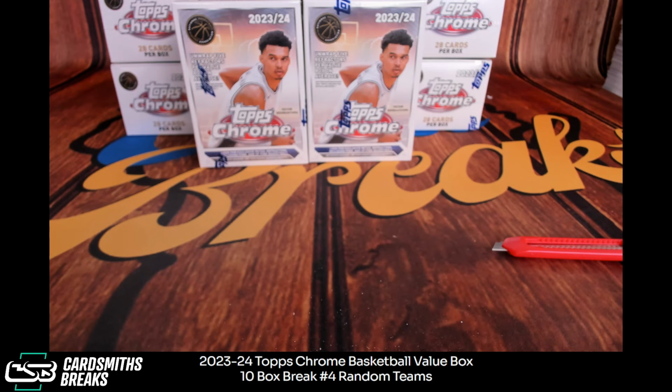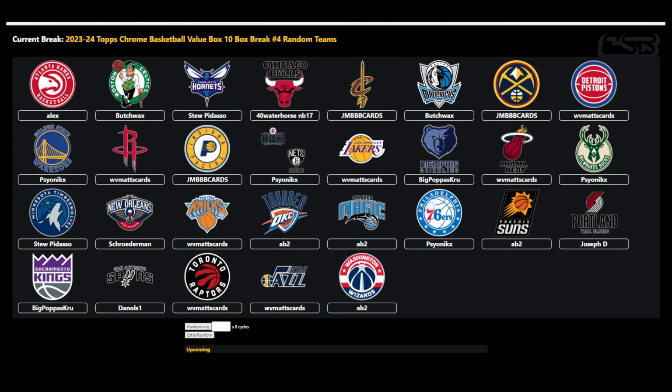All right, next up, Topps Chrome Basketball, 10 value box break. Random teams, there they are. Good luck, everybody. Good luck, Daniels, with the Spurs.